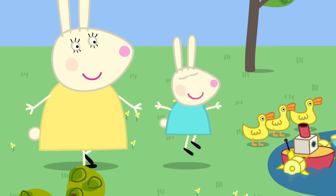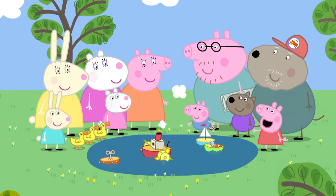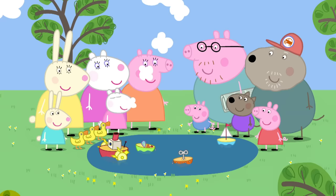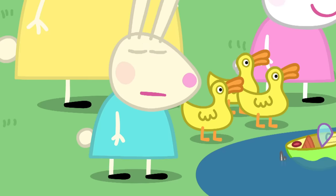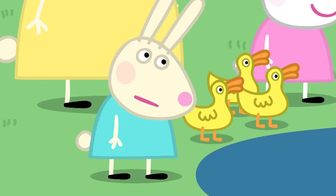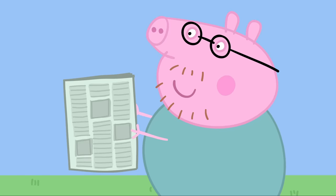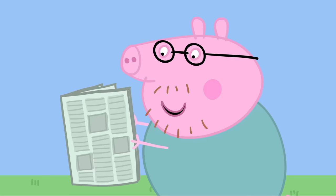Here is Rebecca Rabbit with her mummy. Hello, everyone. Hello, Rebecca. We're playing with our boat. I wish I had a boat. Rebecca Rabbit does not have a boat. I've got an idea. Luckily, I brought my newspaper along. I just need one page. Which page can we lose?